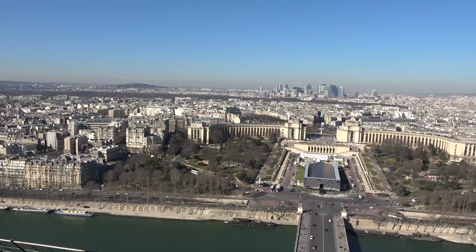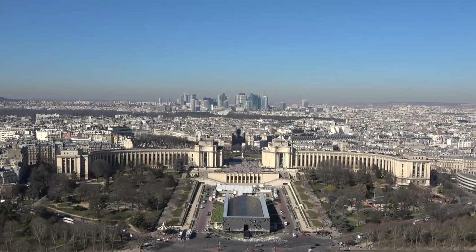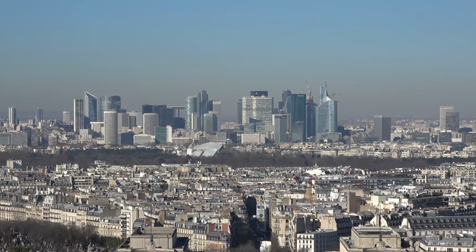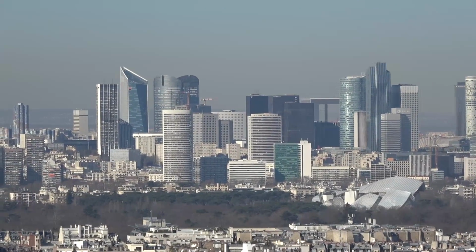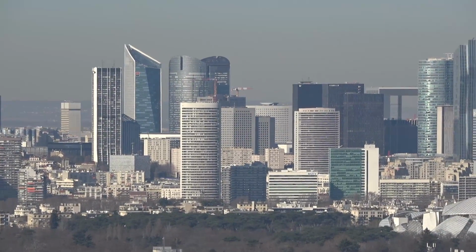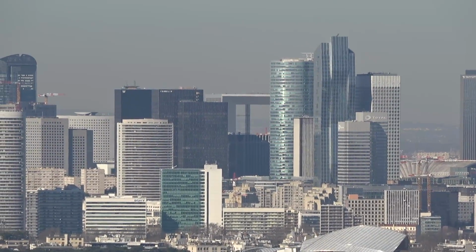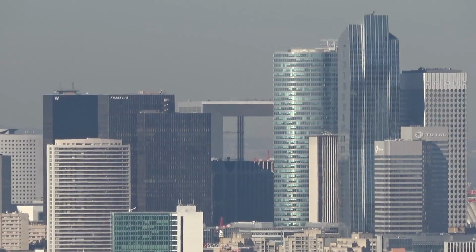So let's have a little zoom in over towards La Défense, which is the financial district that we can see over there. You've also got the Grand Arch of La Défense that you can go up in an elevator, and I've never done that before, so I would like to do it. All the different buildings down there, very similar to Canary Wharf really. A few cranes and things I can spot over there as well, so maybe a bit of development going on. But yeah, there's the Grand Arch just over there, the structure that you can just see through the buildings.